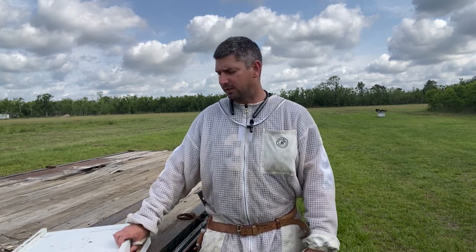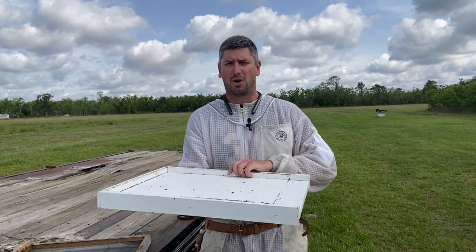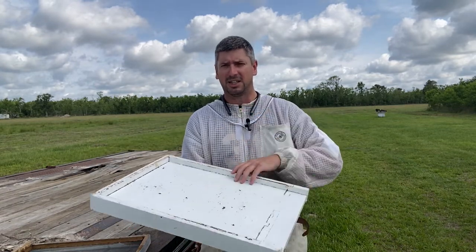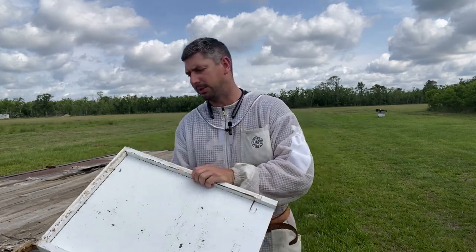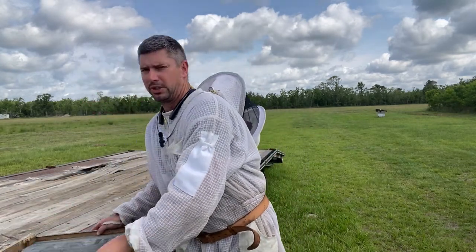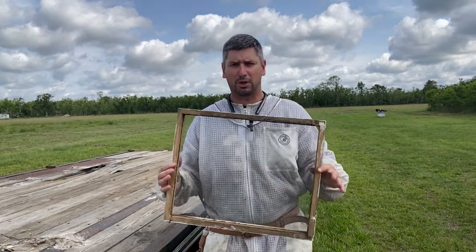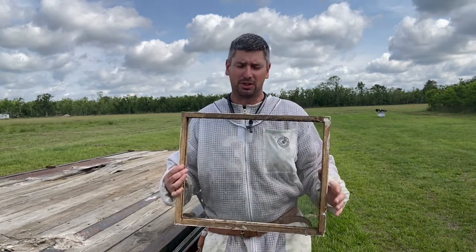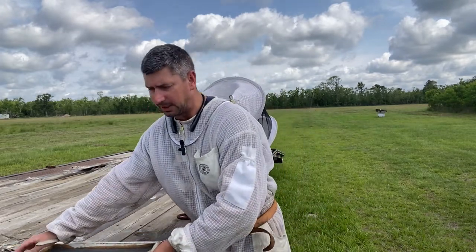Also, it's getting pretty hot out here, so we're going to switch over from our solid bottom board. This is what all of the colonies sit on. It's your solid bottom board here. We put that on for the winter to help with the bees. We're going to switch that out to the screen bottom board, so it helps them not have to work so hard to keep the colony cool. So we'll switch that out on especially some of the bigger hives.